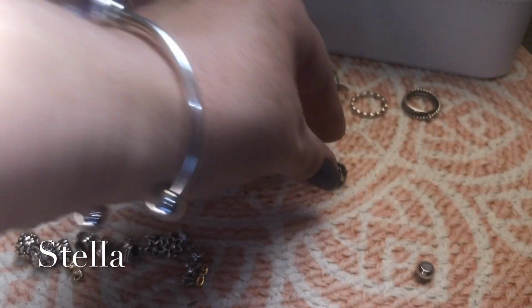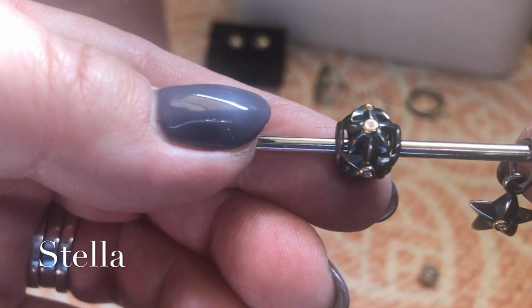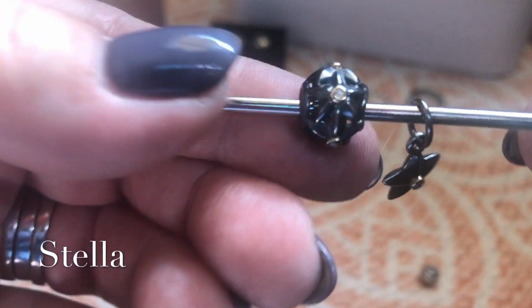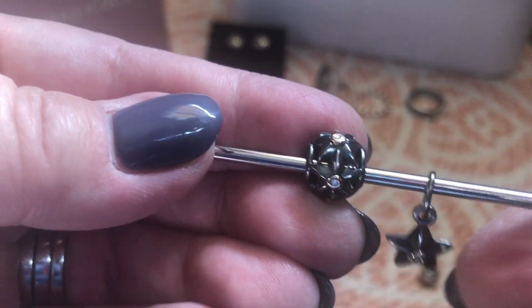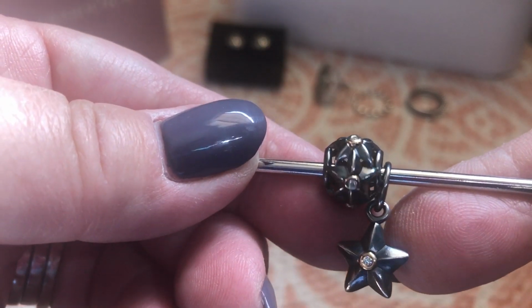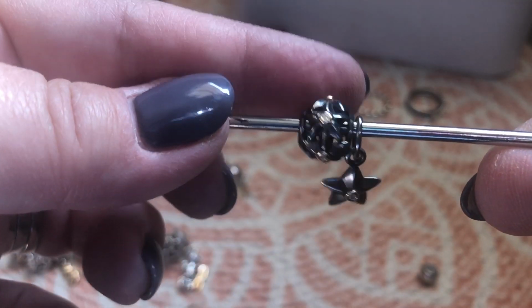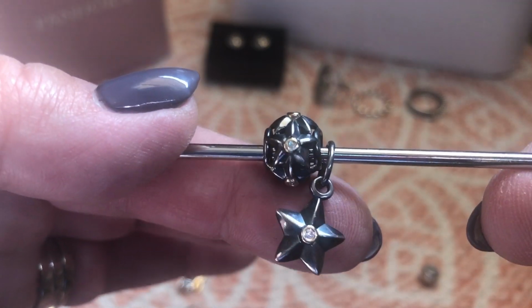And the other charm I have from the Stella collection is this Open Works, which I love. This is one of my favorite charms. It's a beautiful oxidized look, and you can see the little stars surrounding the entire open work charm. I'm actually on the hunt for another one so I can put it on this side and wear it on my oxidized bracelet.